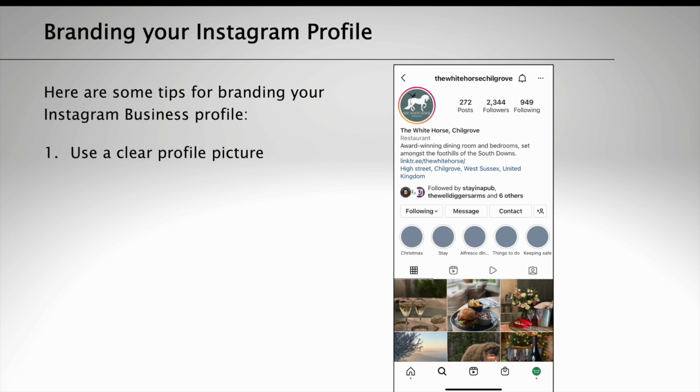So here are some tips for branding your Instagram business profile. The first is to use a clear profile picture. Ideally, this should be your pub's logo because that makes it look more credible as a business.